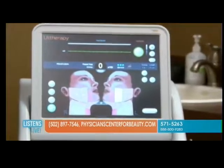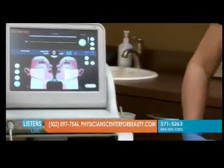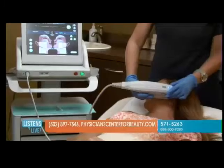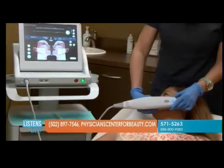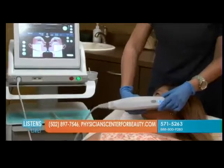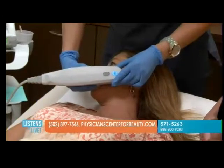I don't want to interrupt the Ulthera therapy session, but what is she feeling exactly? It can feel like a little bit of electricity or electrical static almost. Sometimes it can feel a little bit sharper than that, and a couple of little zingers here and there. Sometimes it's not terribly uncomfortable, but you can feel a little tingling.